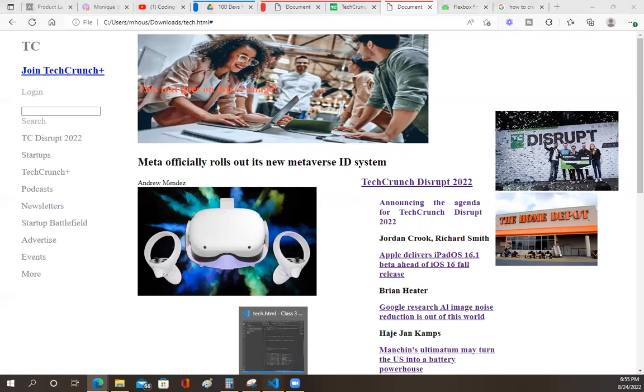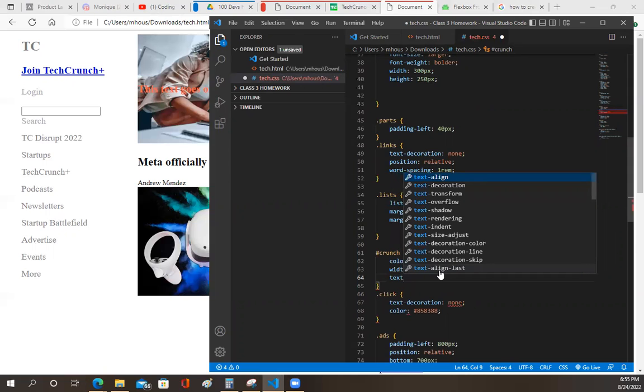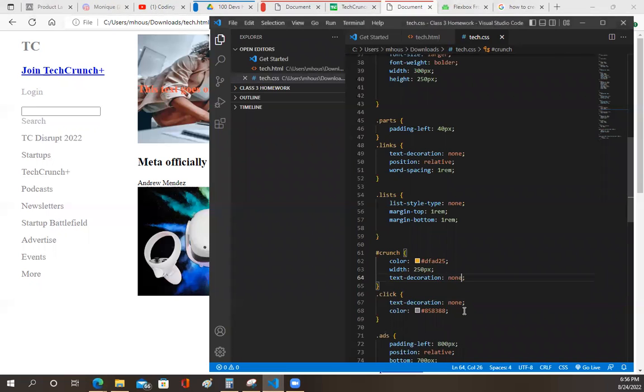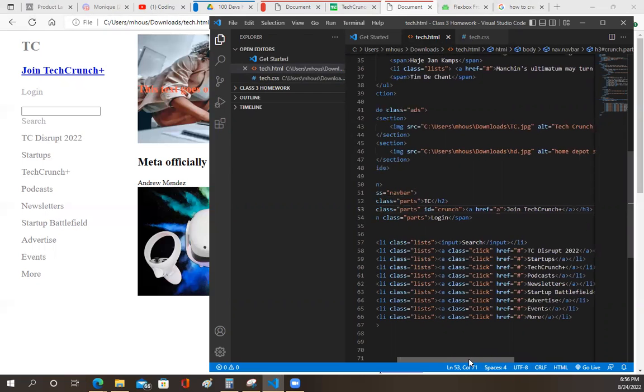No! How dare this change my Crunch into a, oh my goodness. Text decoration, none. Okay. Why would it do that? That is so annoying. Text decoration, none. I told the color to change and it's just not listening anymore since it's a clickable link.